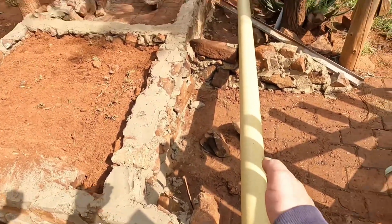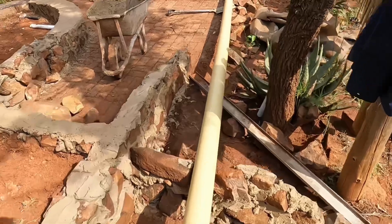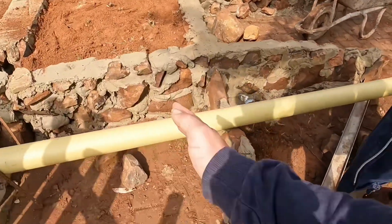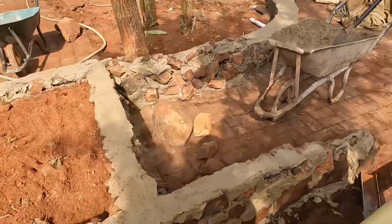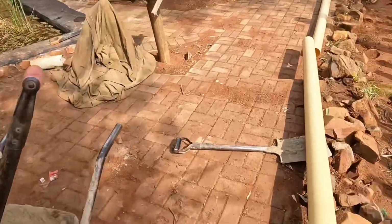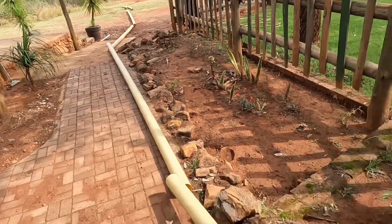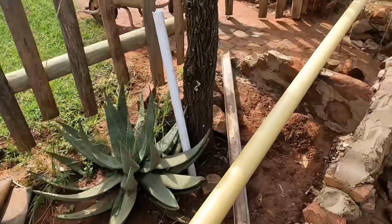Here we're gonna run a pipe. There's gonna be stairs. Pipe go all the way to there for the water, because we have big problems.